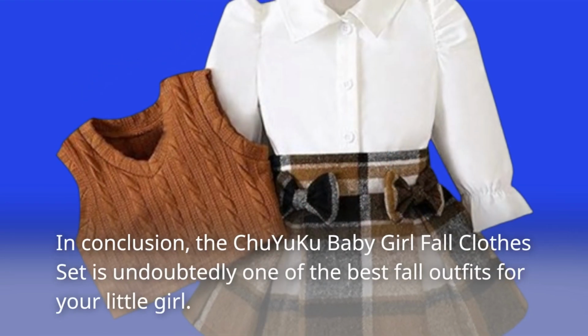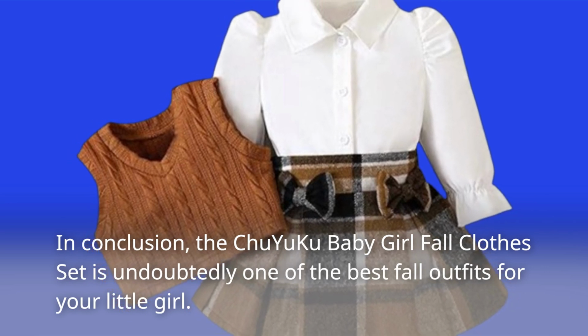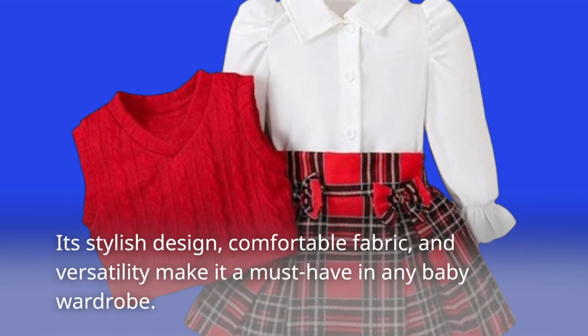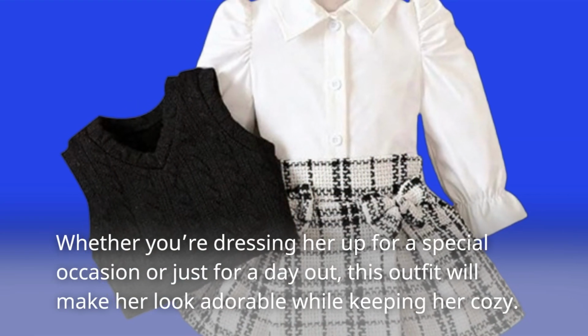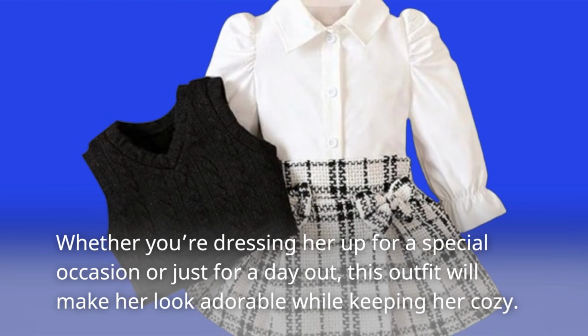In conclusion, the ChuYuKu Baby Girl Fall Clothes Set is undoubtedly one of the best fall outfits for your little girl. Its stylish design, comfortable fabric, and versatility make it a must-have in any baby wardrobe. Whether you're dressing her up for a special occasion or just for a day out, this outfit will make her look adorable while keeping her cozy.